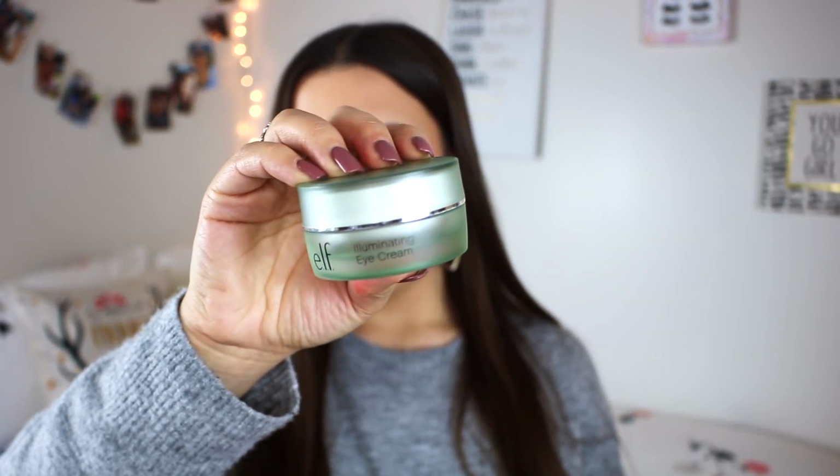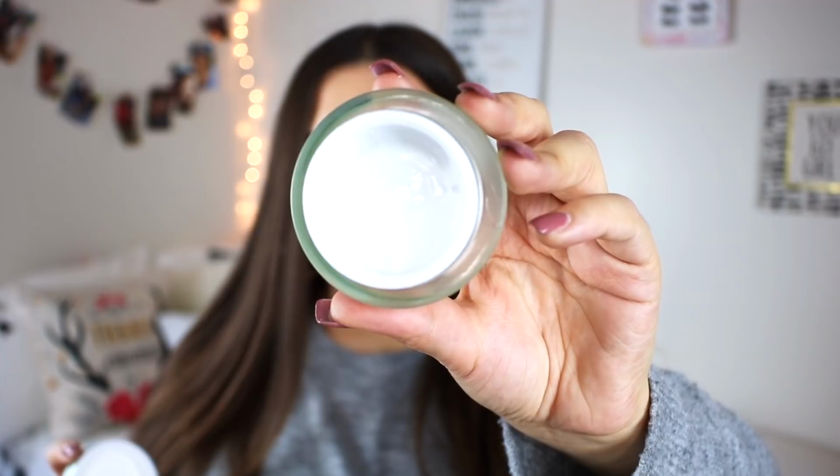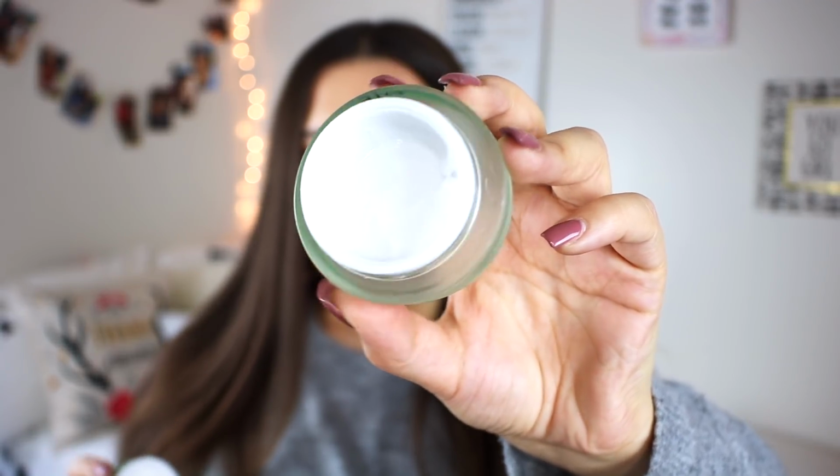But the reason why I like this is because it is so cooling and tingly, and I really love that feeling underneath my eyes. I almost feel like it's a relaxing thing to put on for me, and now that it's just a part of my skincare routine, I don't want to go without it because I love the cooling kind of jelly consistency that this has. So this is the container. I love the packaging on e.l.f. skincare. Very sleek. I believe the eye cream was $10, and I don't know if you guys can see, it kind of has a really wet, almost jelly looking consistency, and it just feels really cooling under the eyes.